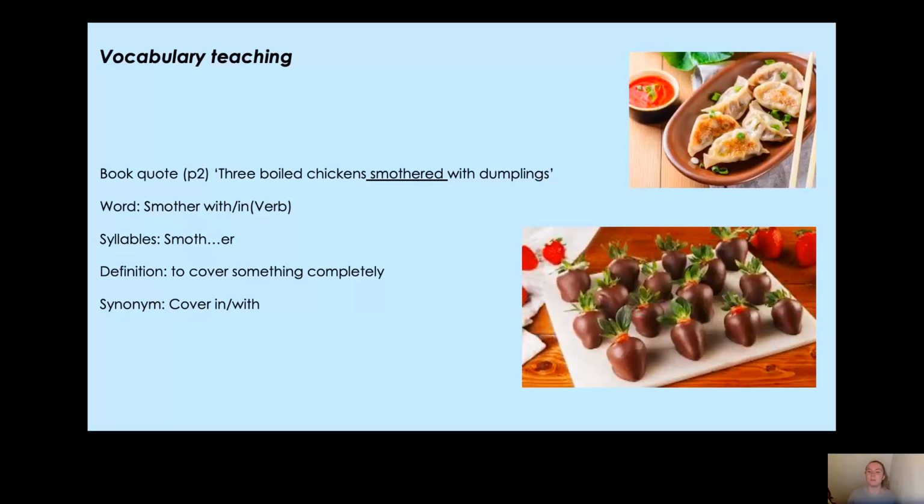Now, if you remember, in the book it says they're smothered with dumplings. Now, a dumpling you can see in the top corner in the picture. Can you see the dumplings there? So that is what the chickens were smothered in. So they were covered in these dumplings that you can see in the picture. So no wonder he was full. He's eating 3 chickens and he's also eating dumplings because it's smothered with dumplings. Okay, let's carry on reading the story.